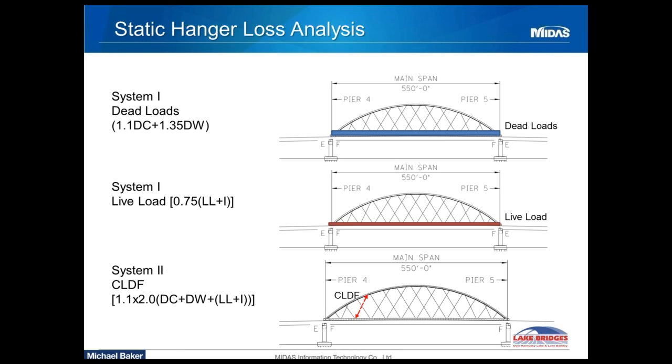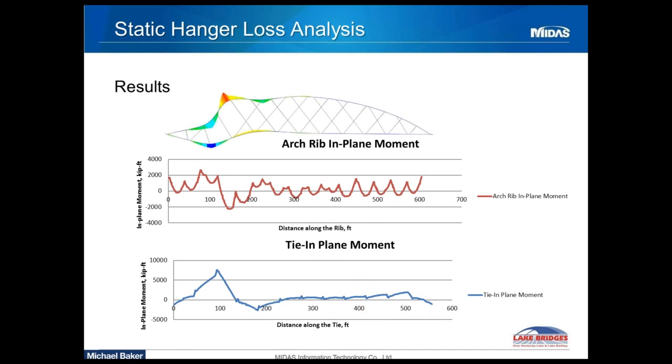Then the System 2 model is to obtain the cable loss dynamic forces. Basically, it's by removing one cable from the System 1 model and applying the dead load plus live load, with the 2.0 dynamic factor applied in the opposite direction where the cable is removed, to get the System 2 forces. The forces are then superpositioned, and it becomes a static hanger load combination that's used to design the components of the arch.